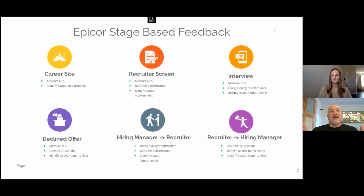Yeah, and to clarify, you're saying that you're gathering feedback on both, but to be clear, you were saying that you're only sharing that feedback in one way, right?